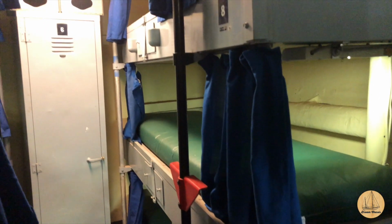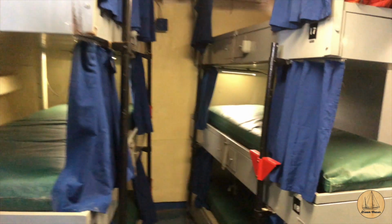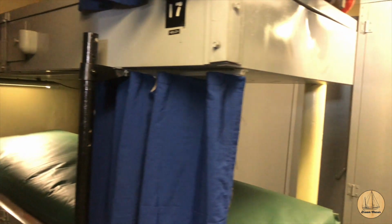Here's more crew berths aboard the ship. We are more forward than we've been. We're very close to the bow at this point. As a matter of fact, the next section in front of us is where they load the ammunition for the 5-inch gun on the bow.